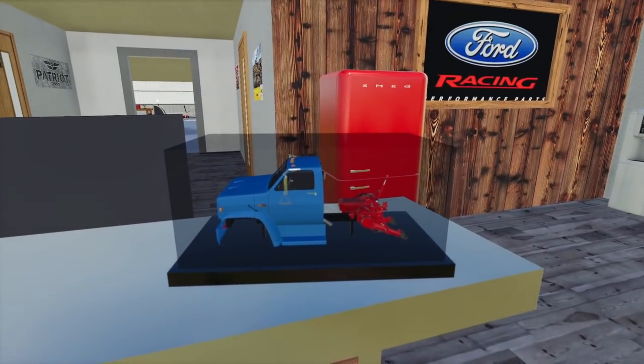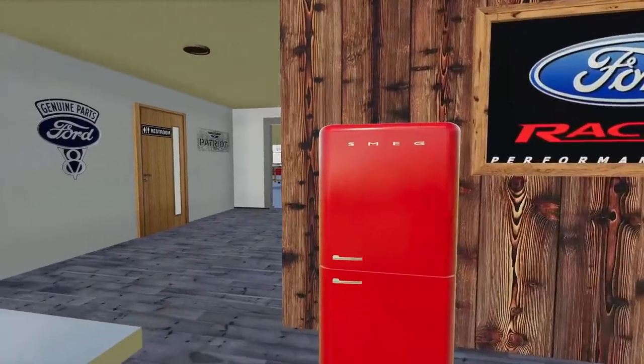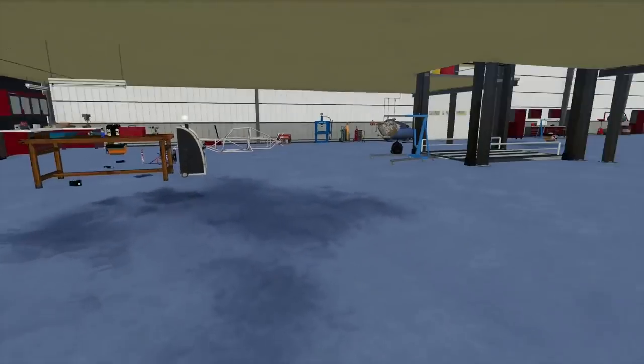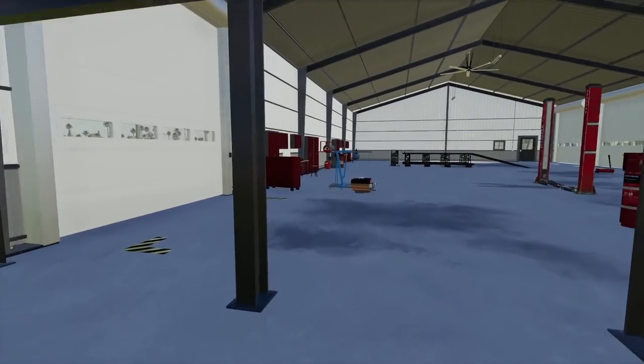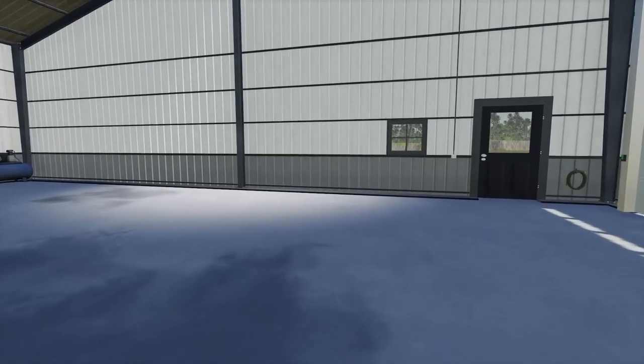So right here, we got a K30, a dump truck looking thing. We got the frame all torn apart. Racing signs everywhere. I think you've seen this shop before. Some frames all over the place, and then we just have to throw all the vehicles in here. One special one's going to go on the podium. We'll have to decide.